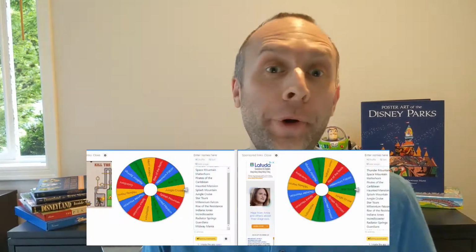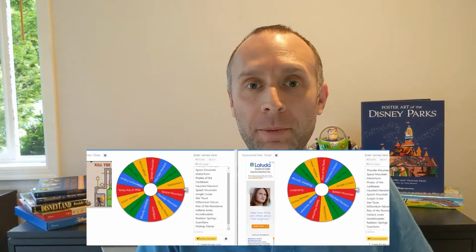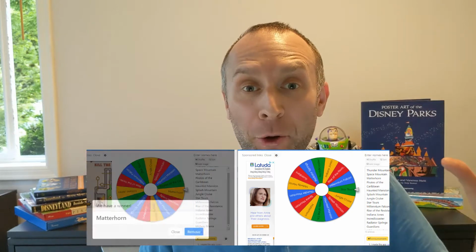It's time for another Disneyland attraction duel. Let's go ahead and spin our random ride wheel generator and see who our choices are this time. Let's go. Okay, looks like we have our matchup. It's going to be the Matterhorn versus Star Tours.